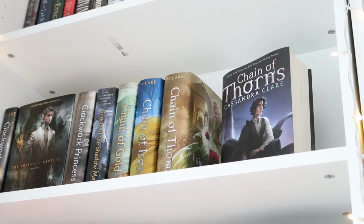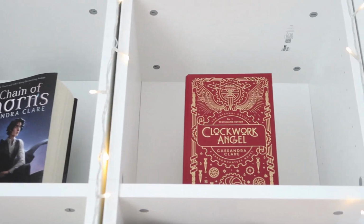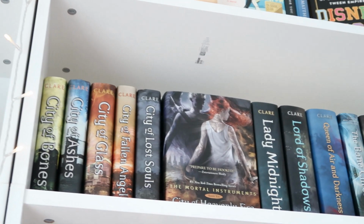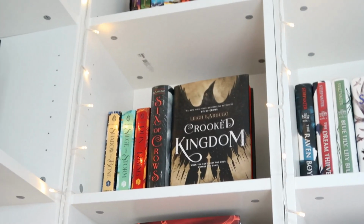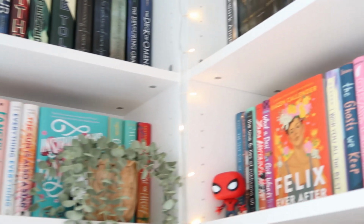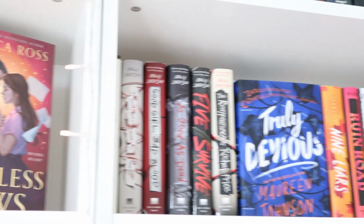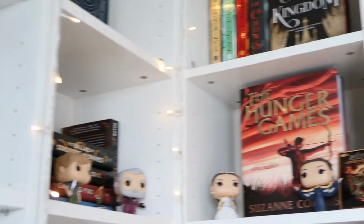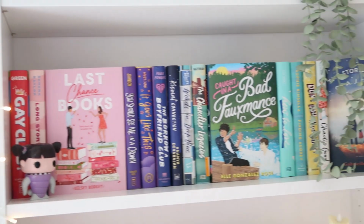So we have the Infernal Devices timeline with the Infernal Devices and the Last Hours. We have the Clockwork Angel 10th Anniversary Edition, the Mortal Instruments current day, more timeline books, and then City of Bones. Then we have my Grisha universe shelf, and then some more regular hardcovers. Swinging back around, we have more regular hardcovers going around, a little shelf for the Divine Rivals series, more regular hardcovers, the Hunger Games section over here, more regular hardcovers. Swinging back around, we have more regular hardcovers.